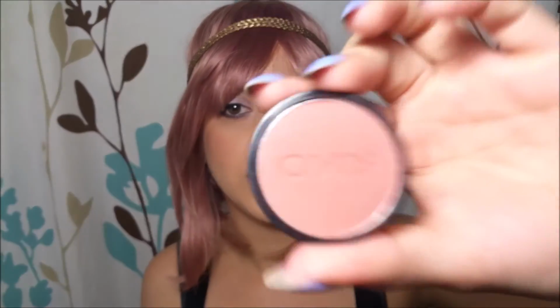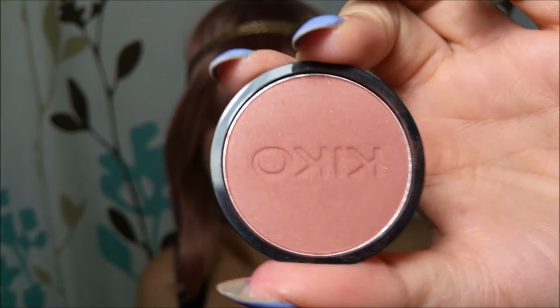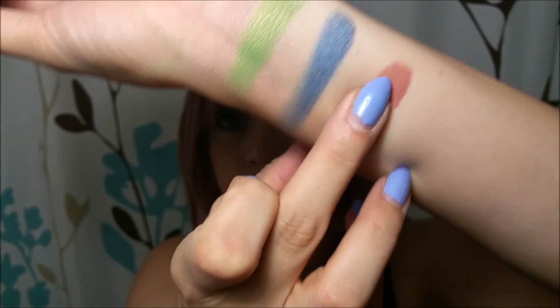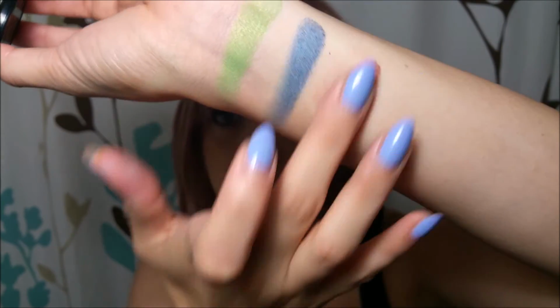And this is my just now everyday crease color. I really want to pick up a couple more browns. That's the one. Here it is. Look at that. Like, I barely touched my arm, and ugh.